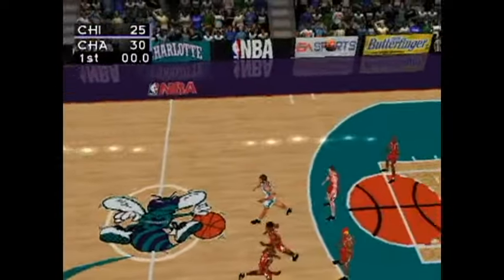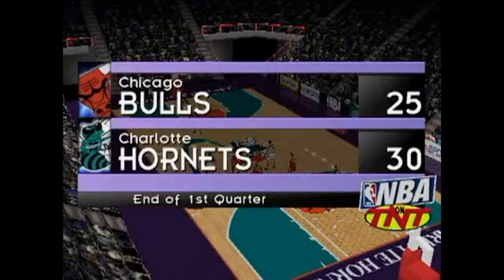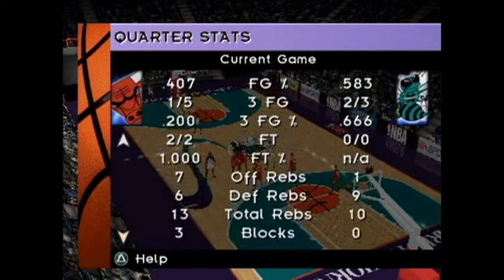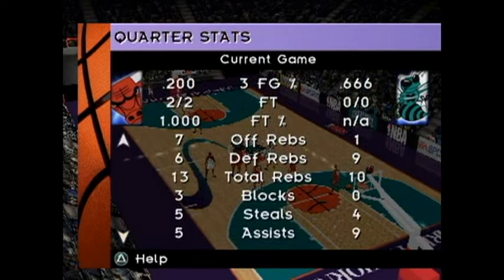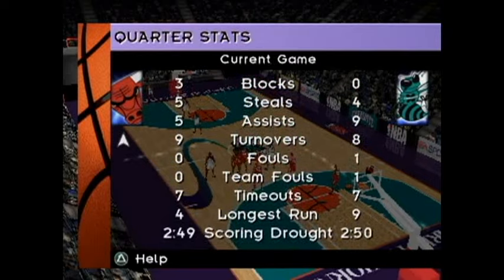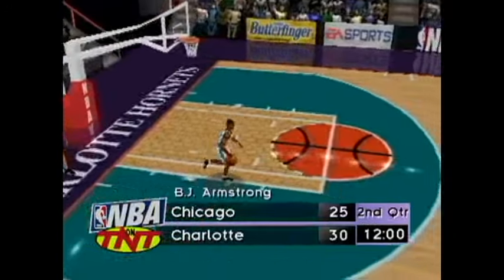Inbound pass to number 5. We've completed the first quarter of play. With the first quarter history, the Hornets are ahead of the Bulls 30-25. Now for a glance at the game stats. We're about set to start the second quarter.